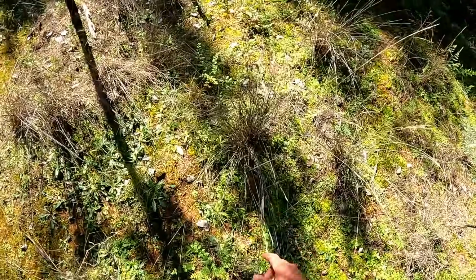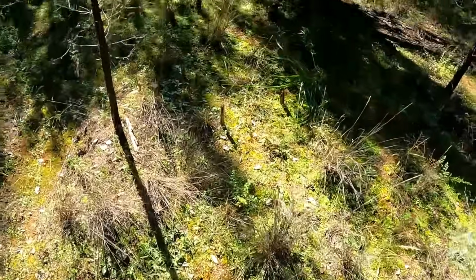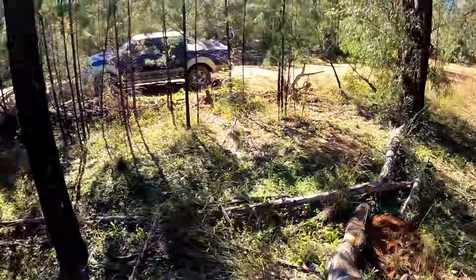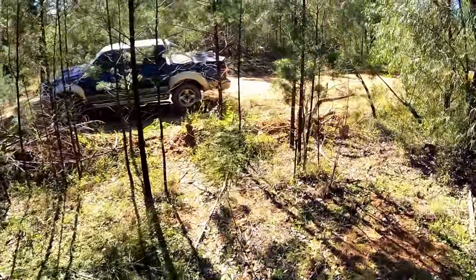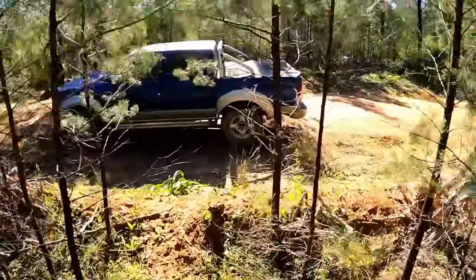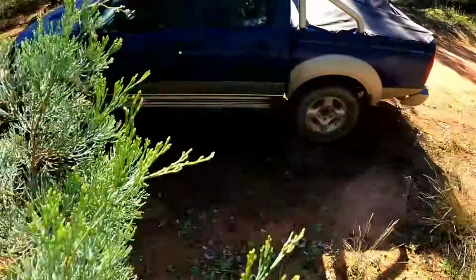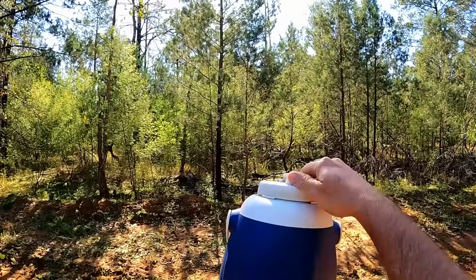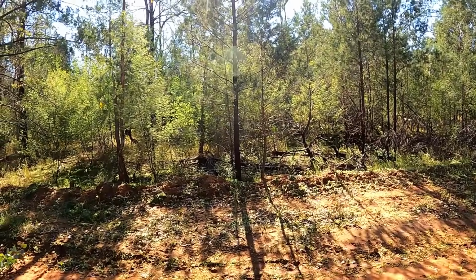These things here can catch you out pretty easy too. Little bloody stumps everywhere. That's a good sight. It is actually a little bit warm today.